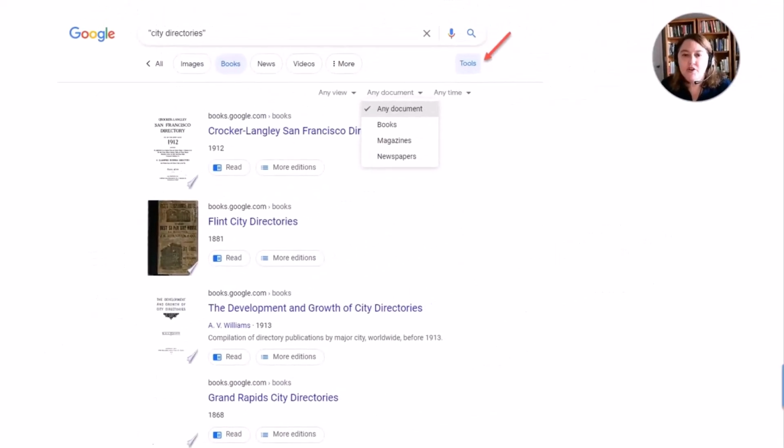Now, I wanted you to notice something. I told you there was that any view, any document, anytime. That was under Tools, which I have a red arrow pointing to. The document option allows you to narrow your search by books, magazines, or newspapers.